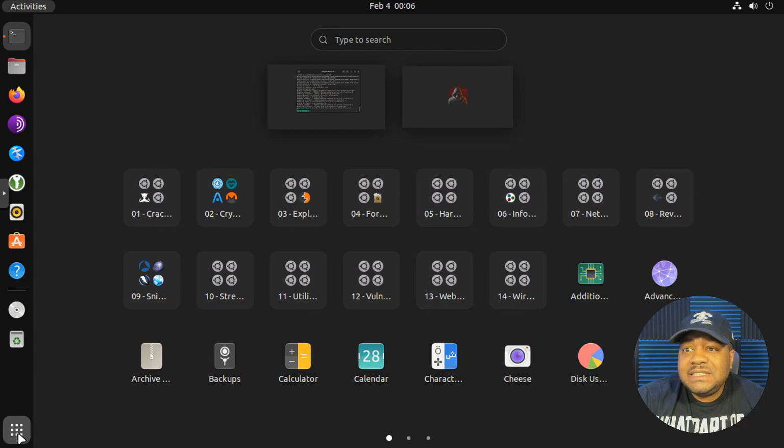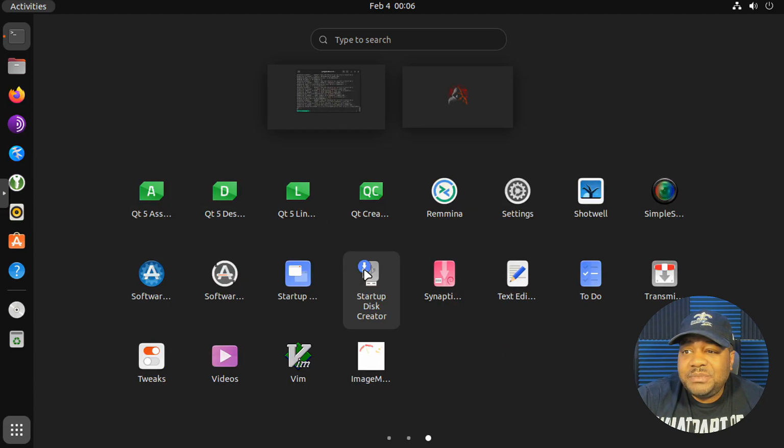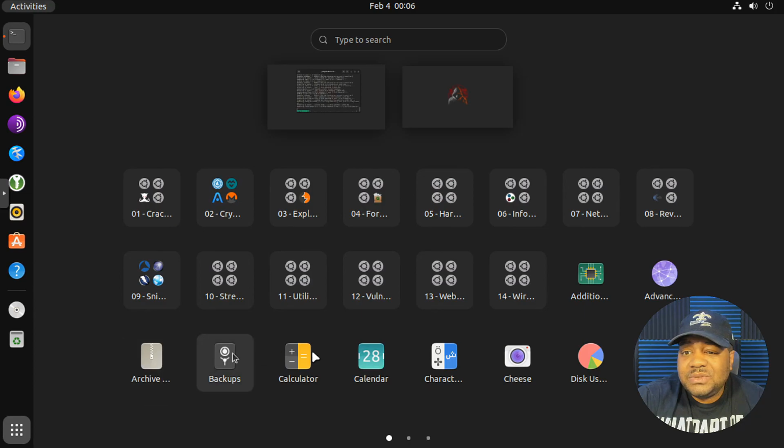But let's go to the most important part of installing BlackBuntu, because if we just look at just the normal Ubuntu stuff, then you might as well just get Ubuntu. If that's all you need, you might as well get Ubuntu. But let's go through a couple of other tools that are on here.